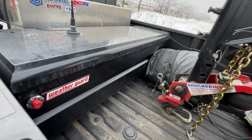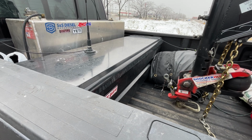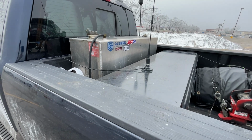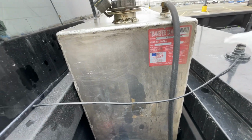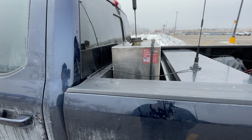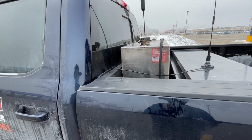I do have a weather guard toolbox. I have a pancake air compressor, keep extra straps, clothing, food, oils, things like that. Also have a 70-gallon RDS auxiliary fuel tank, and that is actuated by a solenoid that is attached to my auxiliary switches on the inside, so I don't have to get out and constantly open up the valve so I can drain fuel. So I can do it from inside the vehicle here.